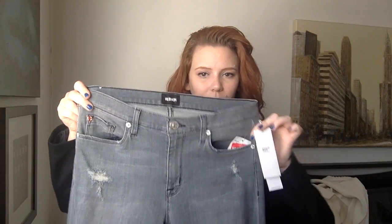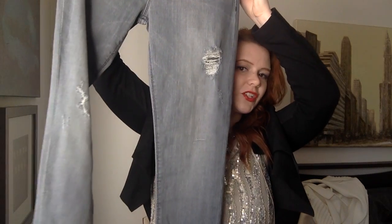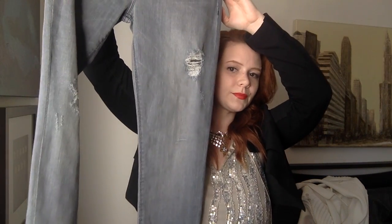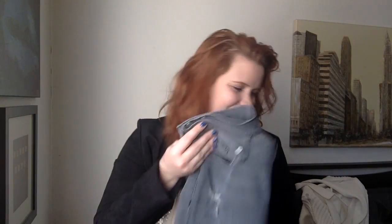They're a little bit distressed. They have some patches and little holes and whatnot over them. Really cool. I did get these in a 29. As I've mentioned before, I am about an 8 or a medium, and I feel like in Hudson jeans, 29 fits me well. They're a little bit stretchy, and that allows for a really good fit for me, and I always get these in the 29.